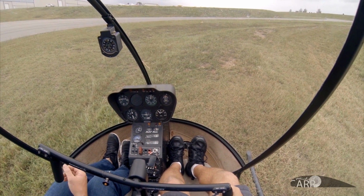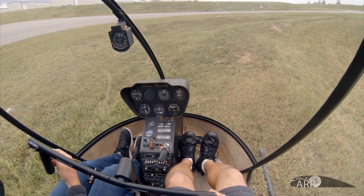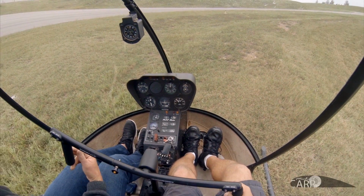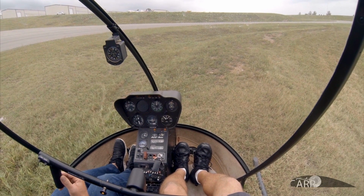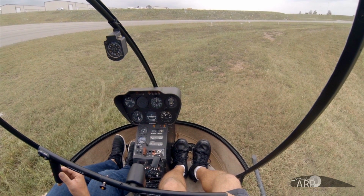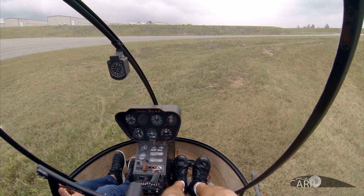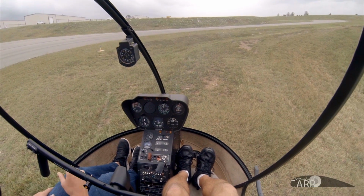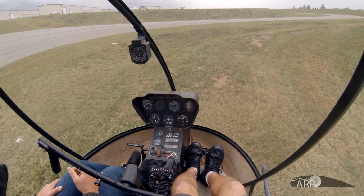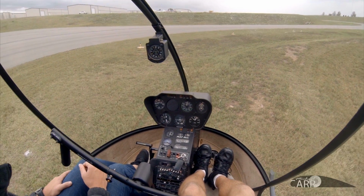Start bringing it. It's not nearly as much of a slope as I thought it would be. That's not much, but oh well. That's cyclic neutral, there you go. Maybe just a bit slower on the pickup.